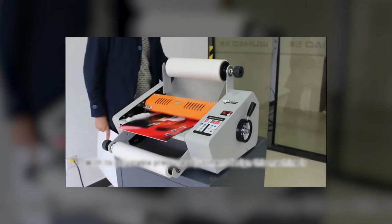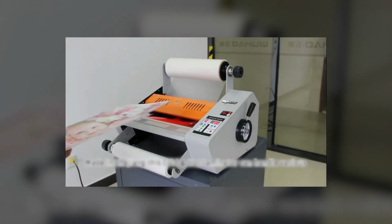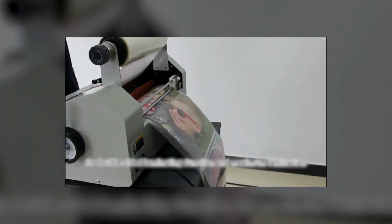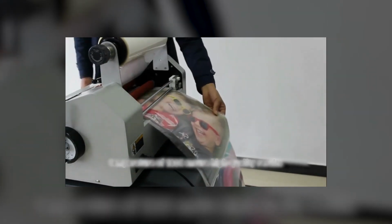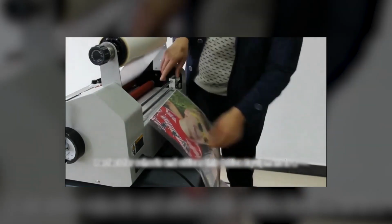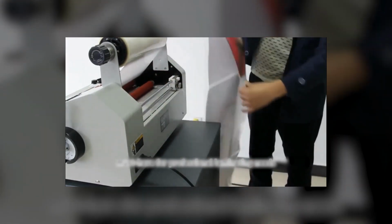Here's how it works. Your printed material and lamination film are fed into two heated rollers. These rollers apply pressure and heat, bonding the film to the surface of the paper. The result is a perfectly sealed, smooth finish that's resistant to moisture, scratches, and everyday wear and tear. There are no bubbles, no wrinkles, just flawless results every time.